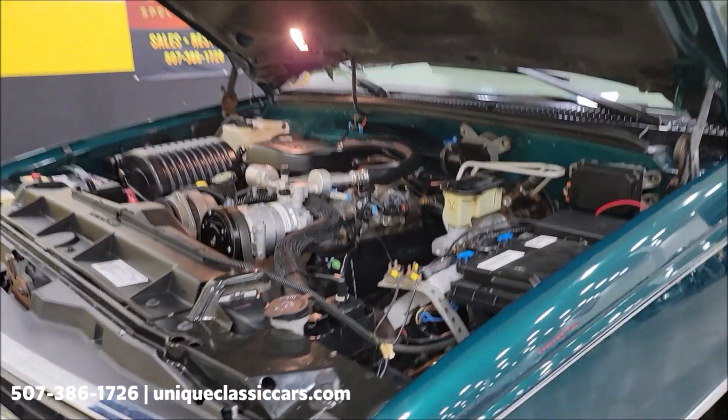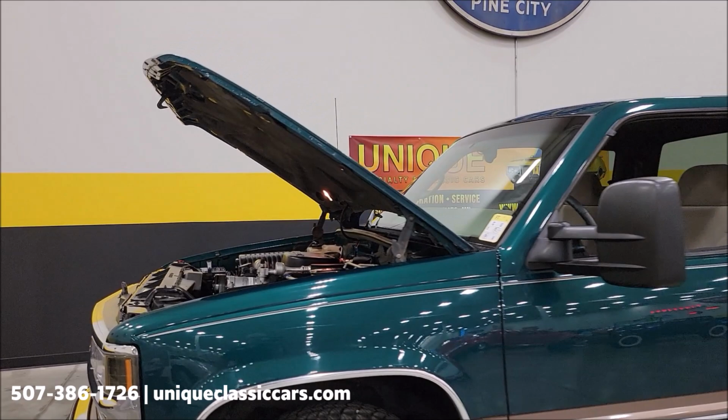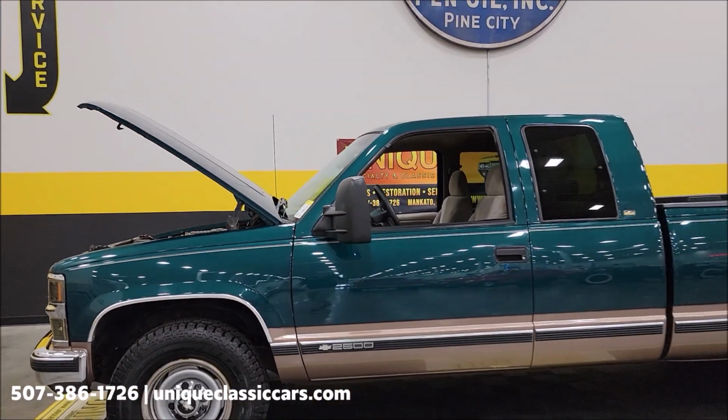All right. 1998 Chevrolet Silverado. Extended cab long box.